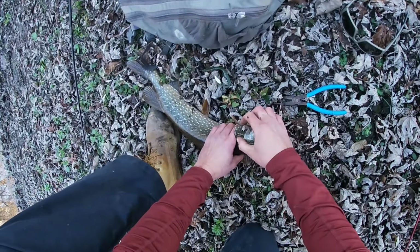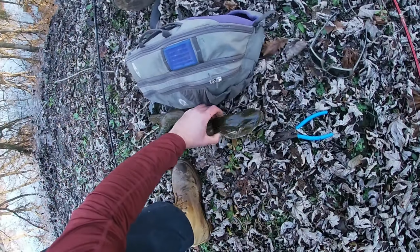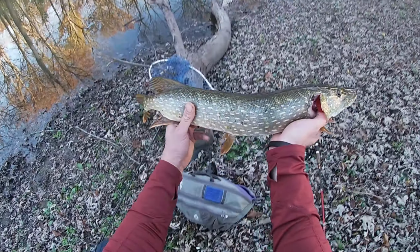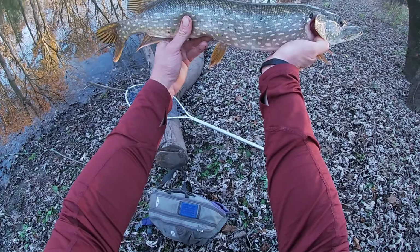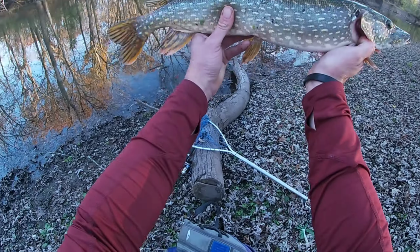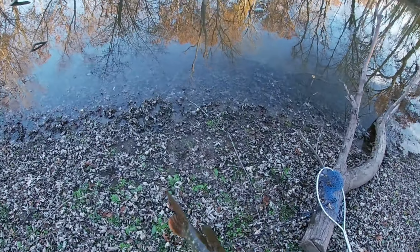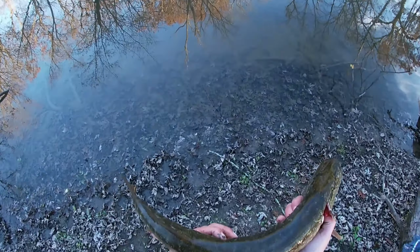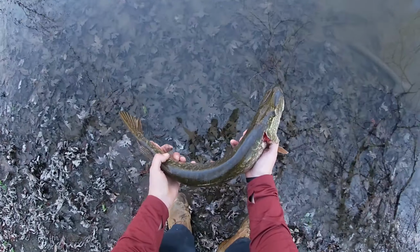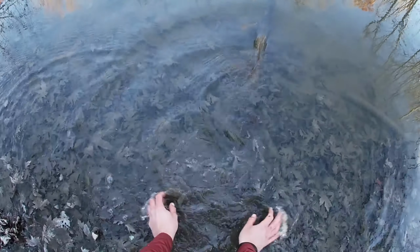All right. There you have it. Nice. And this is a different one, folks. This is not the same fish that ate my first worm lure. So there's more out there. But that's like a 22, maybe. 22 inch northern. That was fun, though. I figured out what works. I want to see if I can find that other big one. Get my good release. Off he goes.